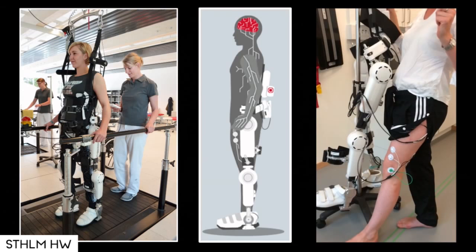If the case is, as with Gianni, whom I met in 2015, she had a horse riding accident and hurt her spinal cord. These signals were weakened to the point where the muscles couldn't read them out, but the robot could still detect them and help with the step.